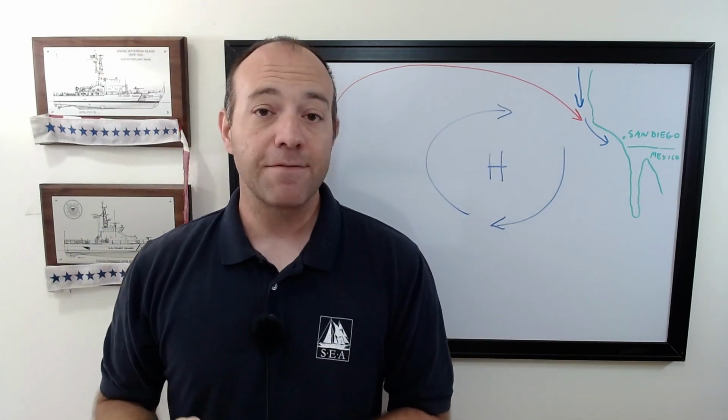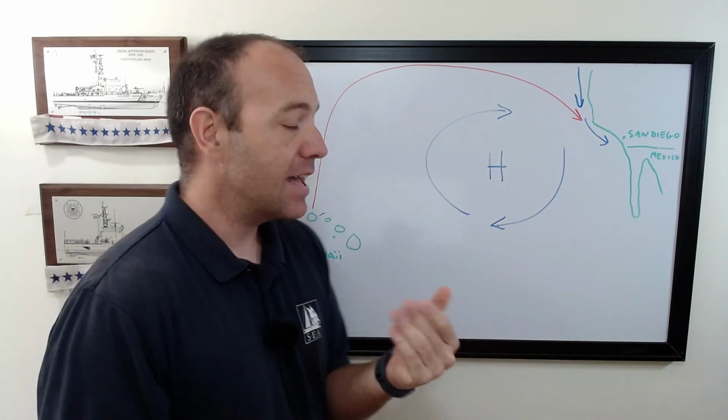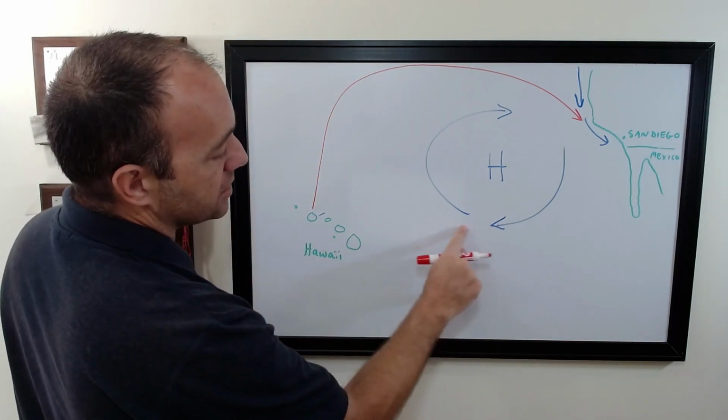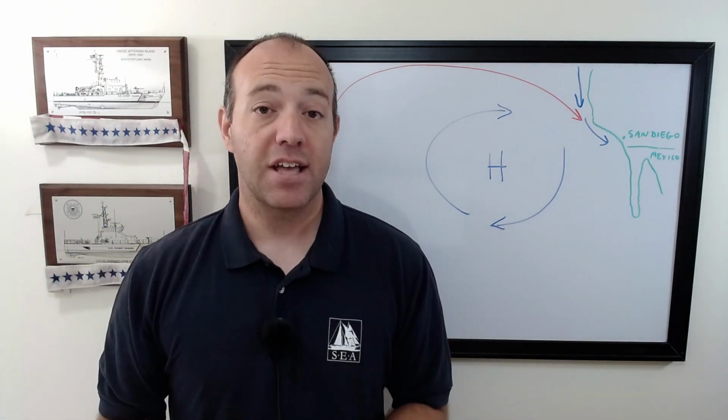So if you're a sailing vessel, if you take a look at that high pressure system, it's a big barricade to getting to Southern California. So if you want to take advantage of the winds, it makes the most sense for you to follow this way and then be able to sail as much as possible.